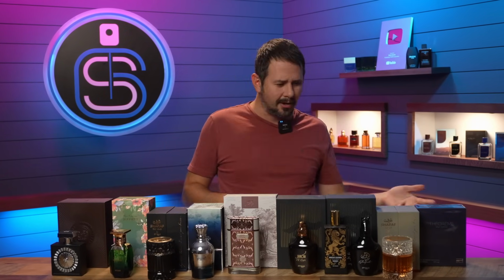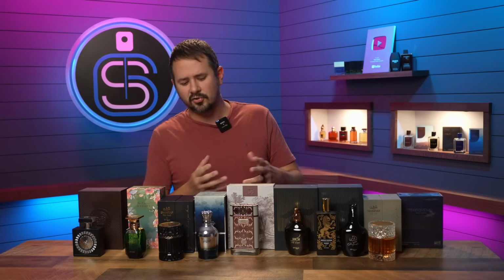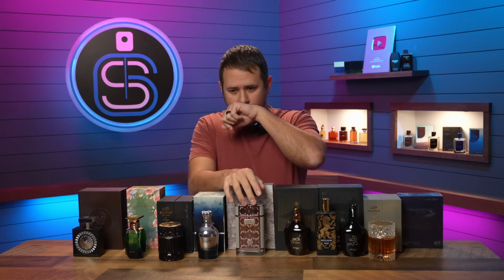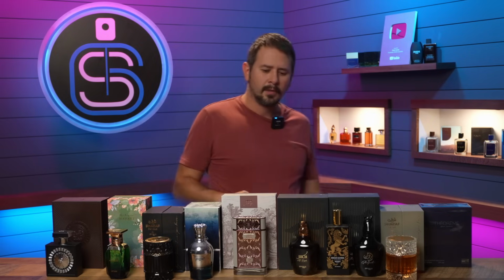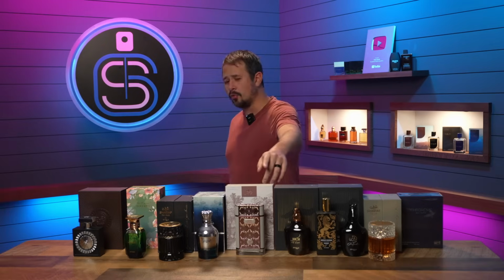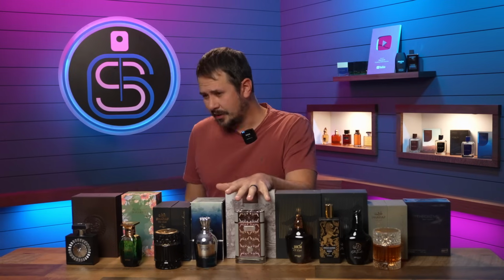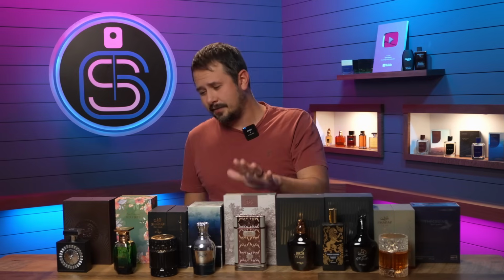The opening sucks of Oud Rising. It is awful in the opening. Ugh. As it dries down, it gets better. It gets a lot better, but man, when you first spray this on, it is not good. Oud Rising just tried to kill me. It gets better as it dries down. Oh my God. This one gets better as it dries down, turns into like a twist of oud wood, but this is the worst thing here.